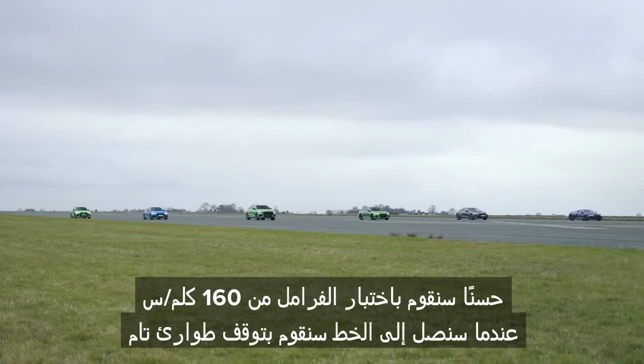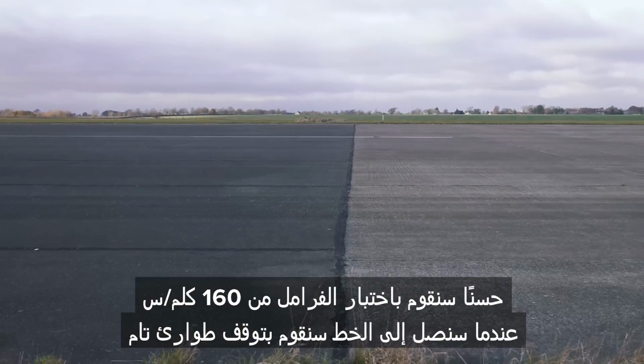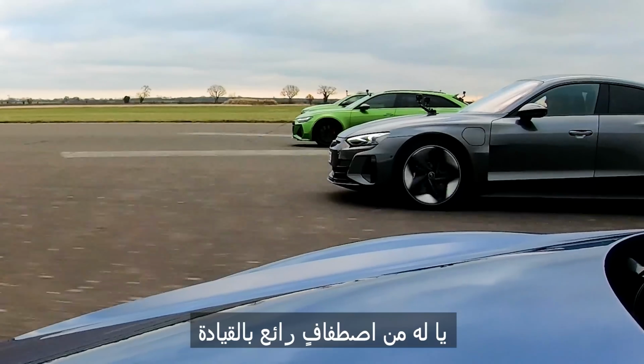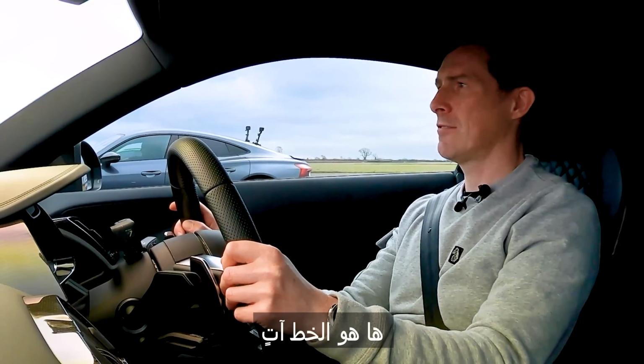Okay, now we're going to do a brake test from 100 miles an hour. When we reach the line, full emergency stop. The car that stops in the shortest distance does win. Oh, it's nice formation driving. Here comes the line.